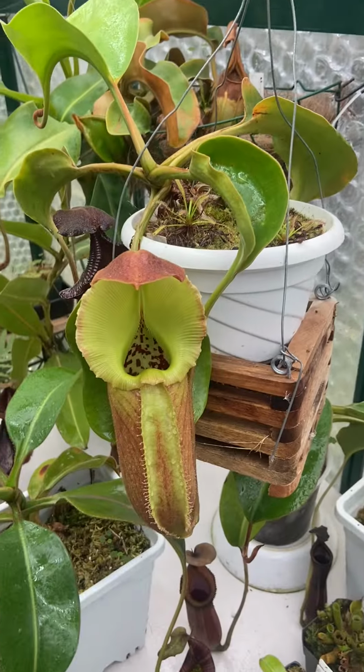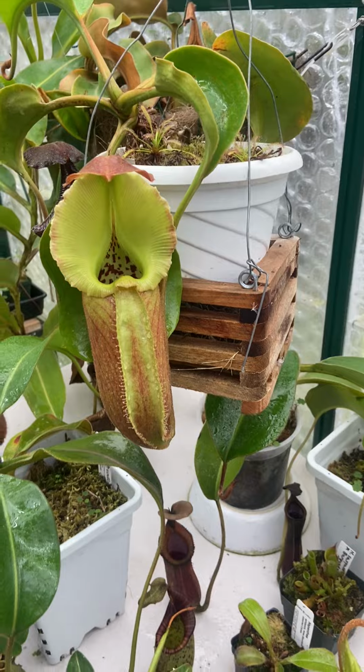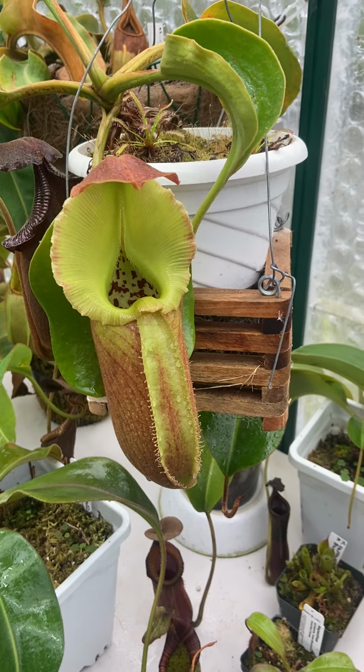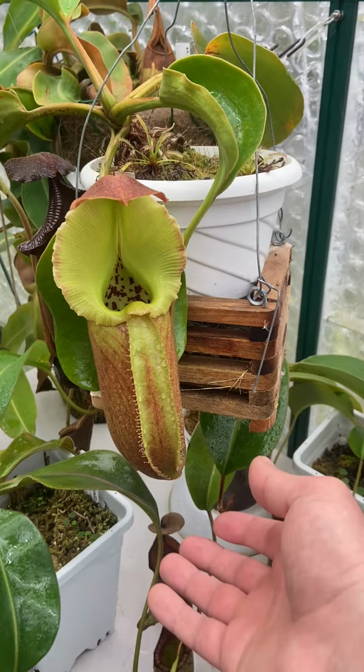And here is Nepenthes Rob Cantley. Finally, really surging back from what happened with it last year. So that's the biggest pitcher it's ever put out for me, even in all the years prior. And I've had this thing for a very long time. So I'm really, really happy with this.